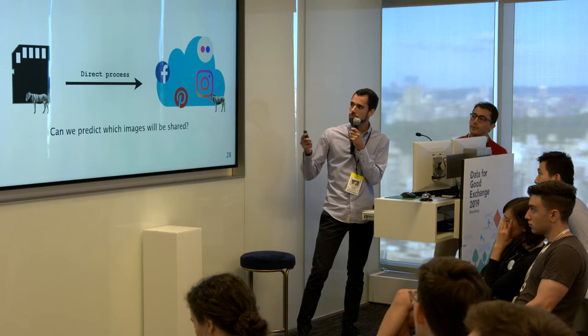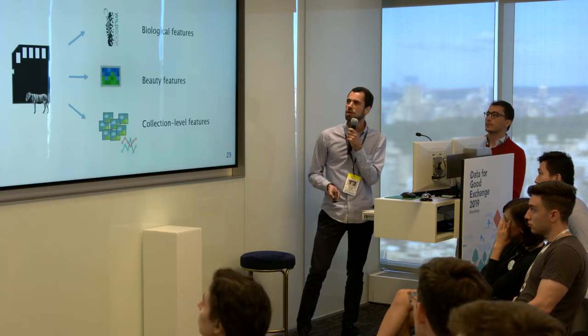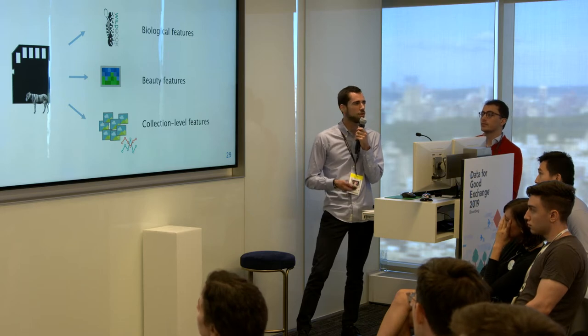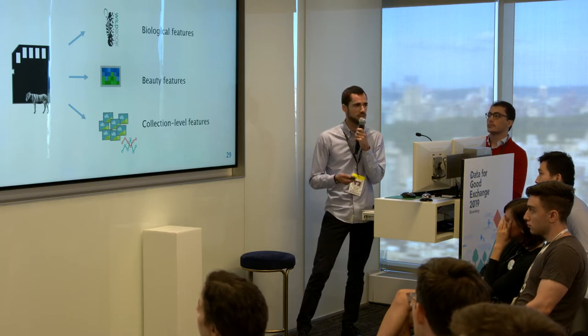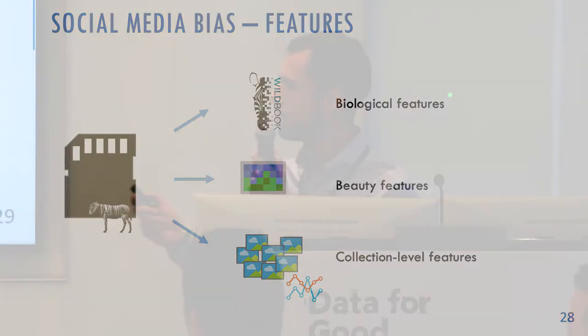In particular, we extracted from each image biological features using Wildbook. That means the species and the number of individual animals that you can have on an SD card of a photographer. Then beauty features related to the quality of the image, like contrast and luminosity, and finally, some collection level features to compare images inside the same SD card, because it's our belief that people are going to share just the best images that they have and not probably all of them. So we want a way to compare images.